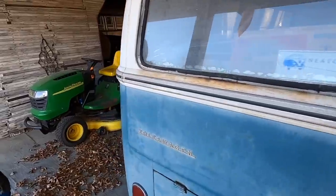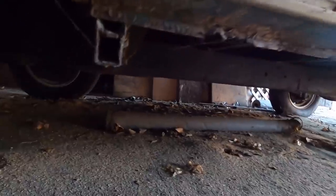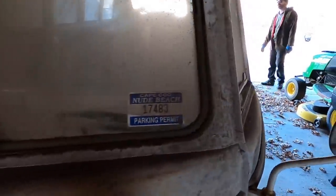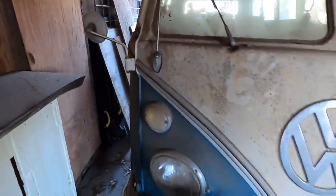Have you looked at this thing at all? I actually haven't seen it. Really? Just pictures. And you're thinking he wants like frame solid. What's he asking for this? Like 30? He's turned down how much? 23, you said? 26, maybe. 26? Yep. Wow. Cape Cod nude beach parking permit. Where's that? That's where it's at.